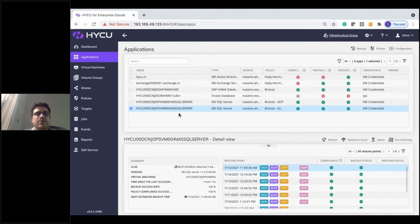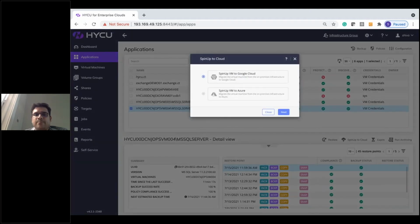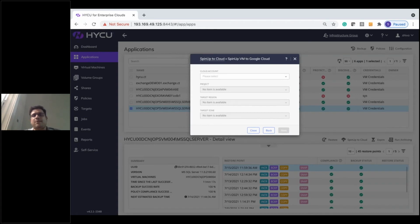So what I can do here is I can choose the appropriate Microsoft SQL database. And when I choose the option spin up to cloud, it basically showcases two options. I can spin this up on Google, or I can spin this up on Azure. So let me just select Google for now, given the fact that I don't have a lot of time to showcase both the clouds.